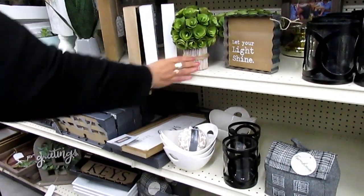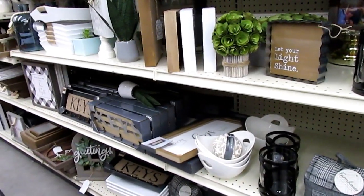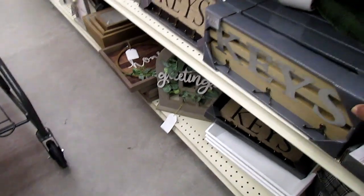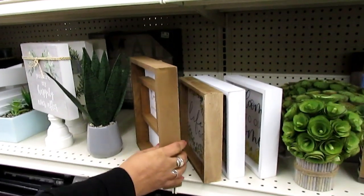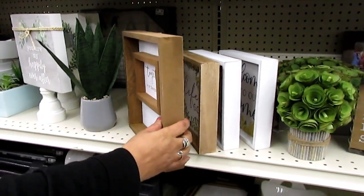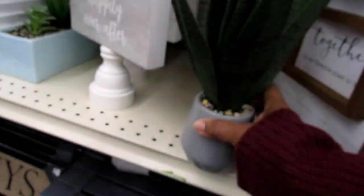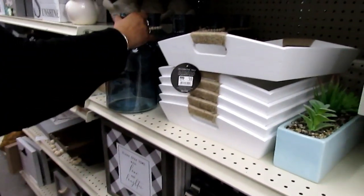I need a different keys thing. I was going to redo it, repurpose it, but. I like these little stand up things here, but I don't like this. It's like a couple. Oh, how much is, did I ask you how much that was? $12. Oh, that's not bad.